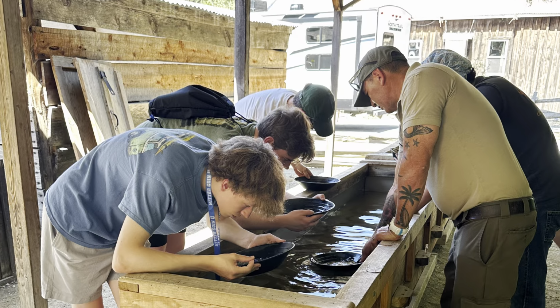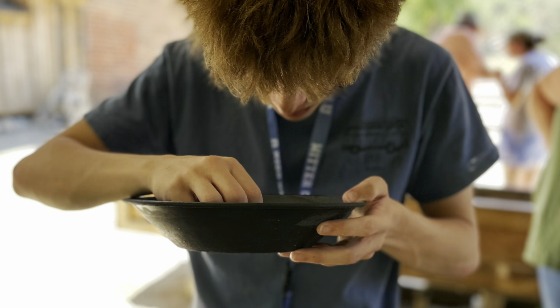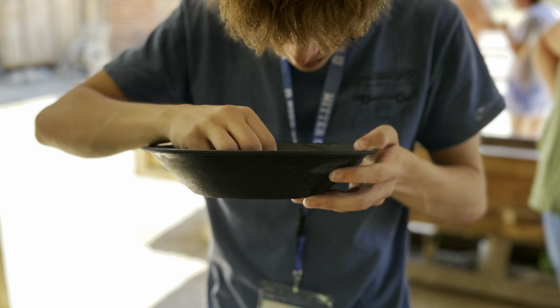Right after that, we got to do some panning of our own. It was a little bit silly because all we were able to find was flakes, but I did find some, and it was a fun experience nonetheless.